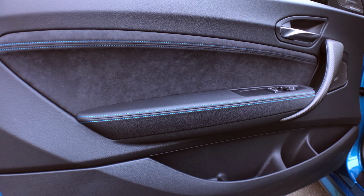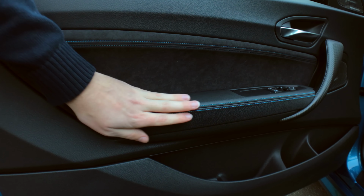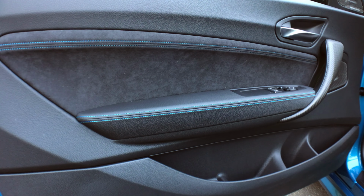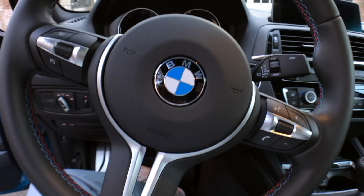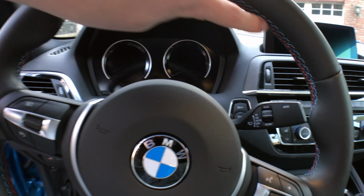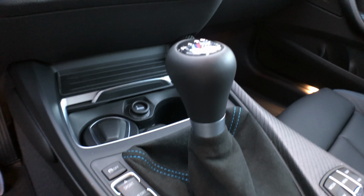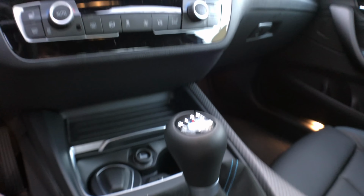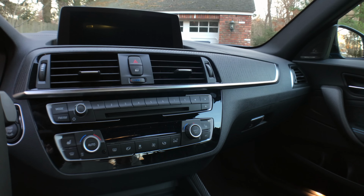Alright guys, so the car has one of the nicest BMW interiors I've ever seen. It has this beautiful Alcantara right here as well as the blue stitching, which matches the Long Beach Blue on the outside. It has this great carbon finish all over the inside of the vehicle. The sick thing about this steering wheel is it's got the classic M stitching all over. The shift knob has Alcantara next to it as well. Carbon everywhere, this dry carbon look. Definitely not real carbon fiber, but really nice fit and finish.